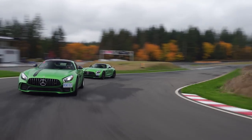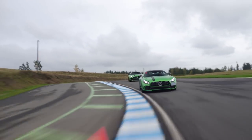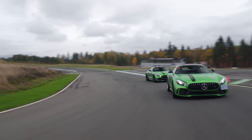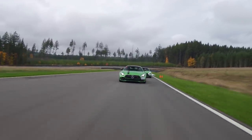AMG has been around for 50 years. This is their 50 year anniversary. AMG started with two German guys. I'm not even gonna try to butcher their last names, but it's A and M. And they started in a place called G. So 50 years later, this is what we get from AMG. Oh my God, yes.